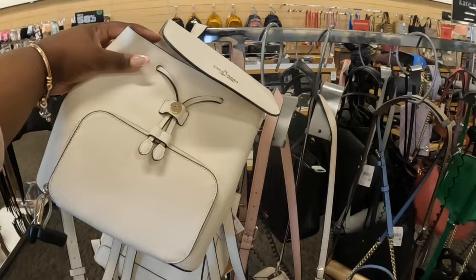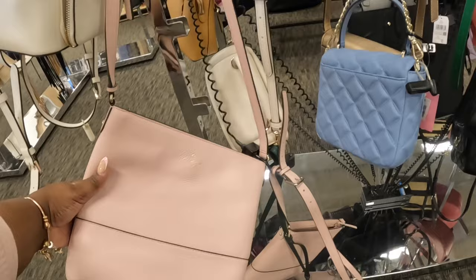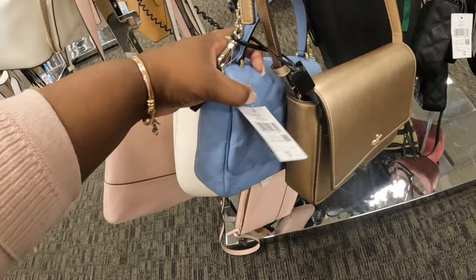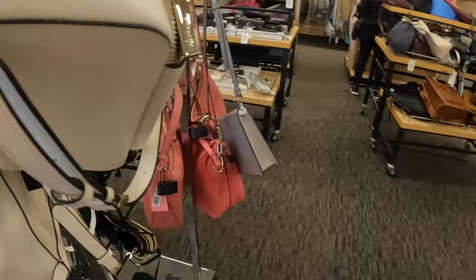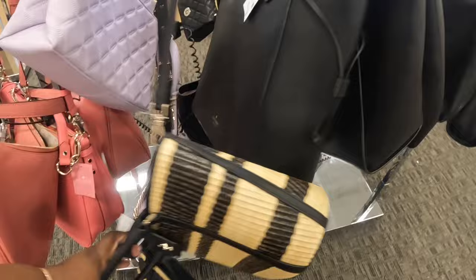Kate Spade has some pretty backpacks. That is $124. I like this one. $152, $120. So I have it in a pretty black. Rebecca Minkoff. Smart down to $83. And that is $169.